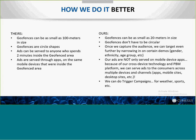Other companies who offer geofencing can only serve ads through the app on people's phones, and it's the same phone that is picked up when we enter that geofenced area. It's that same device that enters the geofence, the same device that's going to start receiving the ads.